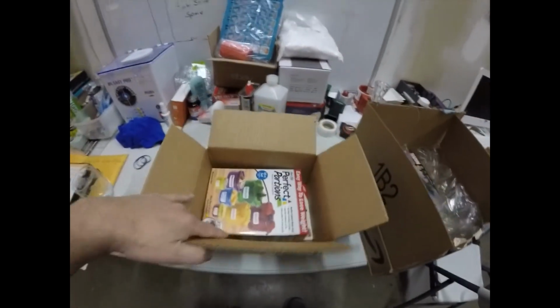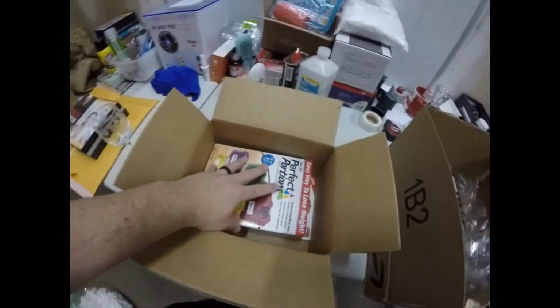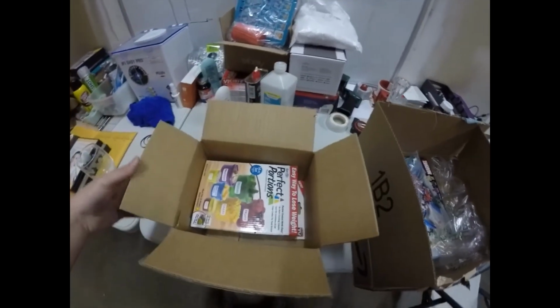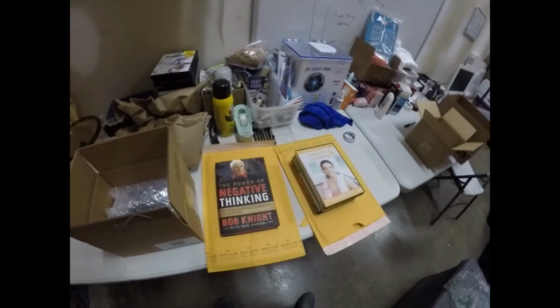Perfect Portions is going in this box. We'll put a couple of air bubbles on top of this. It's not going to move around too much, and we'll ship that out. It's probably going to be just over first class. Hopefully, when we had them pay for shipping, we did priority on that, so we'll see. The Mickey glass we're going to do separate here in just a second.